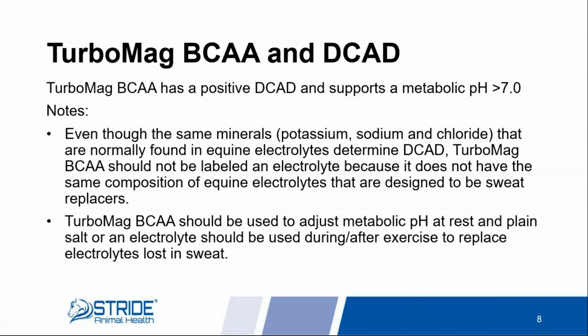That's not what we're trying to accomplish with TurboMag. So even though we're using some of the same minerals, we're applying them completely differently, with different ratios and different levels. The whole idea behind a metabolic pH balancer is to affect the dietary cation anion difference. As we raise the dietary cation anion difference, we raise the metabolic pH. Your equine electrolyte products are not concerned with that. They're concerned about replacing those minerals that were lost in sweat. So I hope I'm being clear, and I hope that explains the difference between the two.